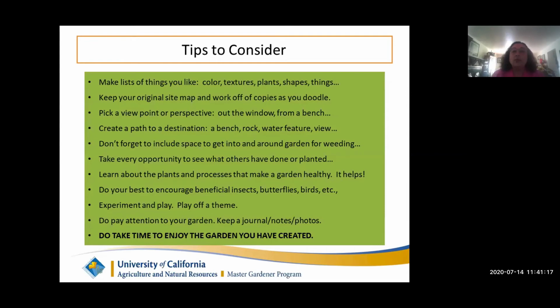Don't forget that a garden needs maintenance. So worry about watering and how you're going to make that work. Worry about how you're going to access it. That's one of the major mistakes I made, is that I didn't realize I was going to have difficulty getting into certain parts of my garden. And so I've had to deal with it in a different way.